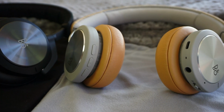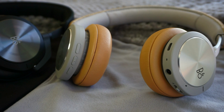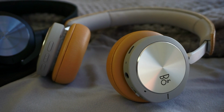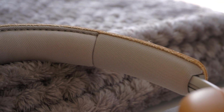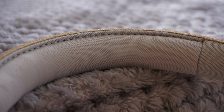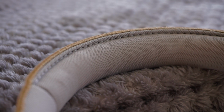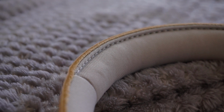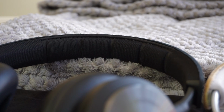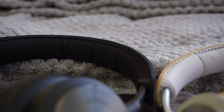And just like the padding on the H9i's, the padding on the H8i's doesn't overheat too much after extended listening sessions. And just like the H9i's, the H8i's also has a brushed aluminum frame and fabric and padding underneath the headband. But surprisingly, the H8i's have more padding underneath its headband than the H9i's. And personally, I wouldn't mind a little more padding under the headband of the H9i's.